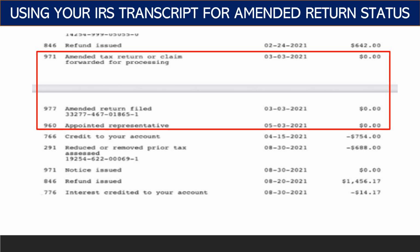Then what happens is you'll see code 960 is 2 months later, and again, this is just reflective of the delays the IRS was facing during this time, and a representative was appointed. So that's code 960, which means that, hey, someone was assigned to look at this amended return because there may have been a lot of paper-based returns as well, or there was a certain issue that the IRS has to investigate. So that's actually the date, 0503, May 3rd, the date the amended return processing will technically start, because that's when the representative is assigned and starts looking at it.